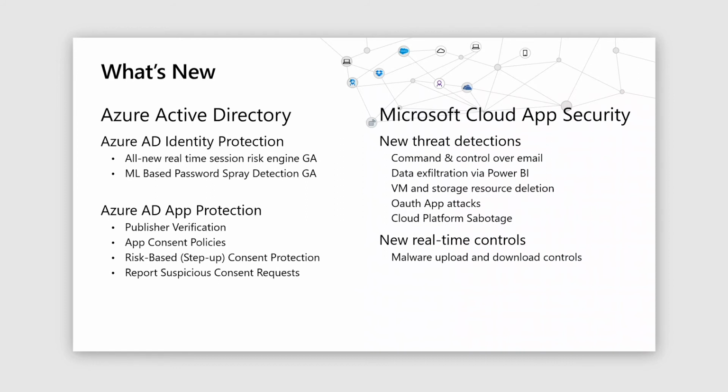Now there's a bunch of other Microsoft Cloud App Security enhancements that have just been released. Alex, you want to cover some of those? Yeah, absolutely. So in the Microsoft Cloud App Security sphere, I'll touch a little bit on the new threat detections that we've added, as well as the new real-time controls, which you actually just saw in a demo.